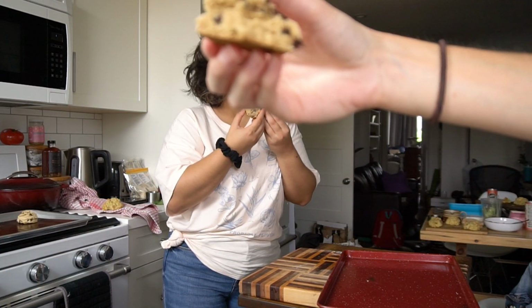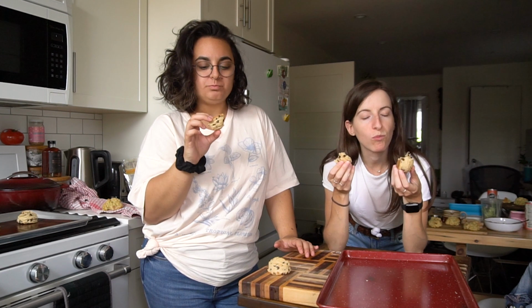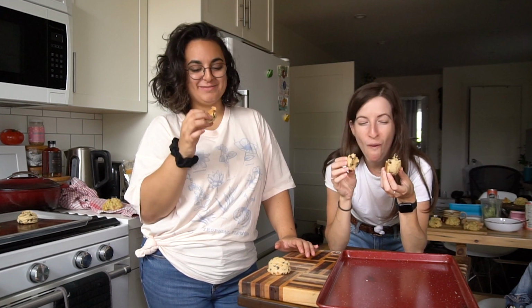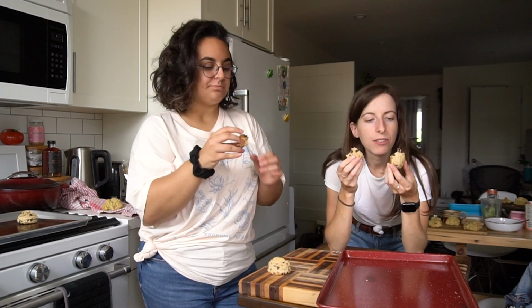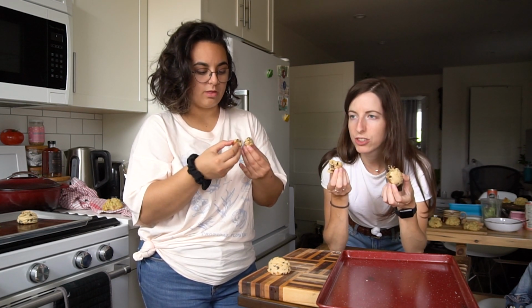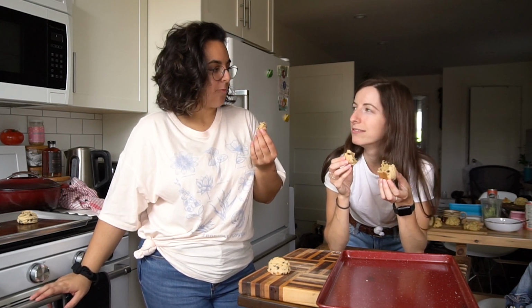Can you see? They smell good. Look! All right, ready? They're really dense. Very dense. They're very cakey. But they don't taste bad. They're just so different. Even though they didn't flatten, it's not like they're dry. No. They're just thick. They thick boys. They're thick, not giant.